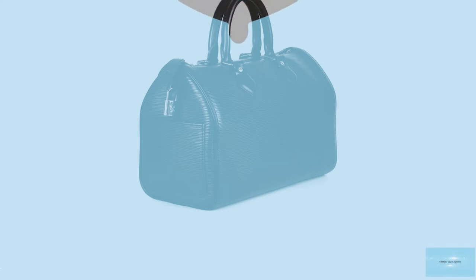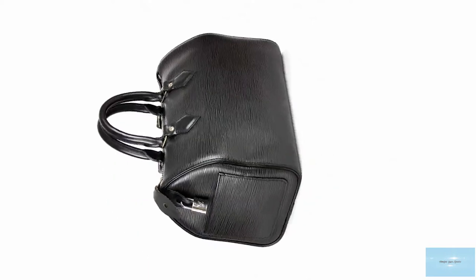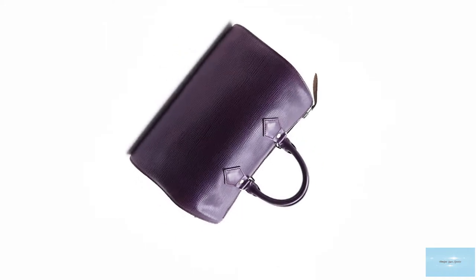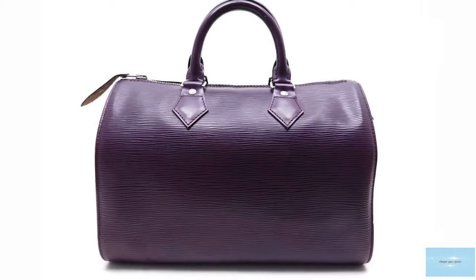When introduced, the Speedy was an instant success. But before the Speedy came into existence, its precursor was the Keepall. George Vuitton invented the signature Keepall as the perfect travel companion, an overnight weekend bag. The Keepall model was so popular that soon after, a smaller version, under the name the Express, was created.